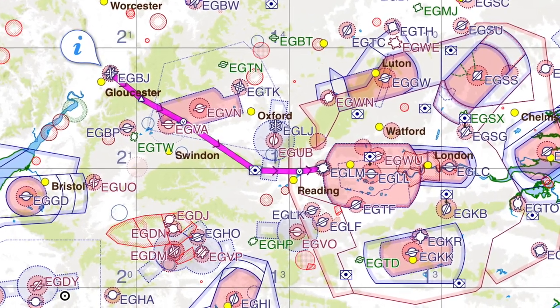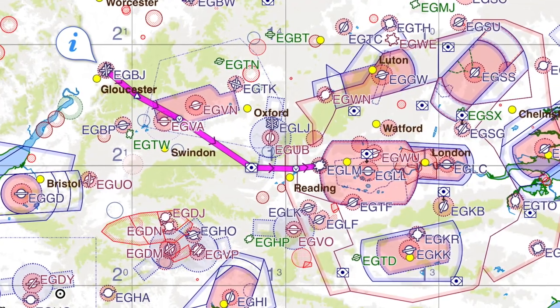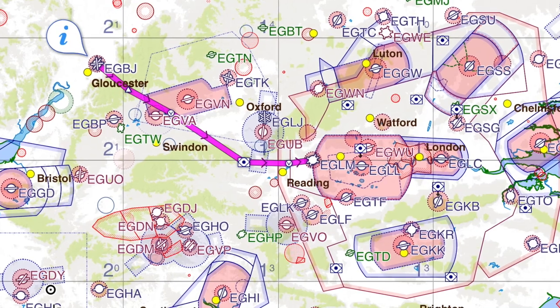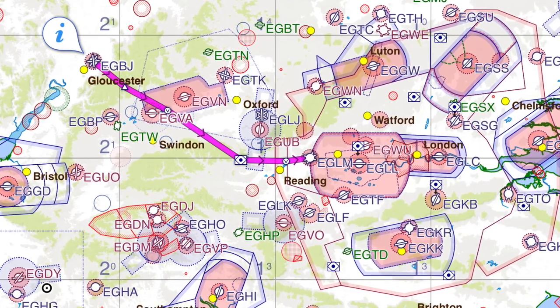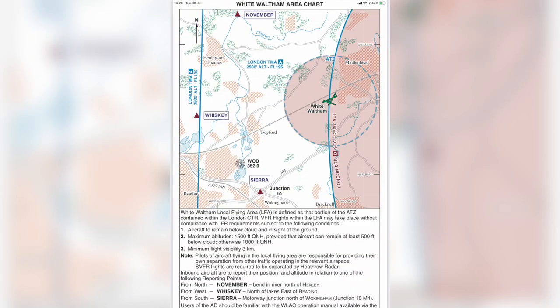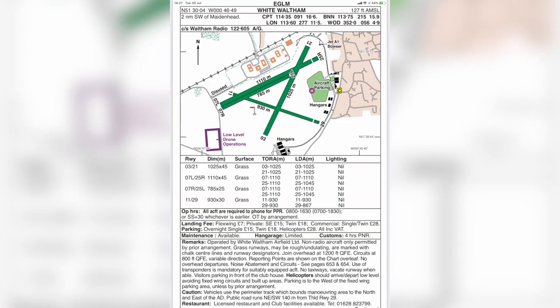The route back's really easy. We depart southbound and stay clear of Bryce's ATZ, climbing up to 3,700 feet to make sure we're above their zone, and then we just route into Compton VOR and direct to White Waltham, arriving via a point called Whiskey, just a reporting point to the west of the ATZ. It's quite an interesting join into White Waltham with a slightly different overhead join.